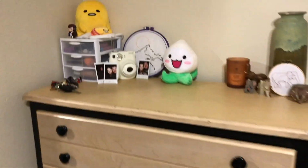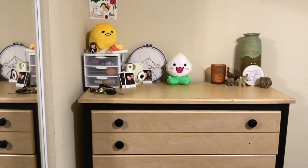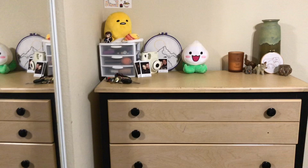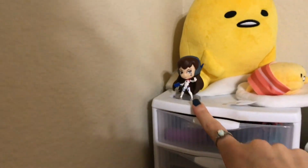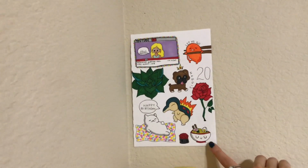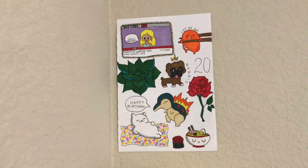Okay, so we're just gonna get into it. This is my dresser. I kind of allow myself to have a nerd corner right here because I like a lot of nerdy things, I guess, but I don't always want to display it all because that might ruin the aesthetic of my room. So I have my little Gudetamas right here and Diva, and my Pachimari right here. Also, shout out to Gavin's sister for making me this beautiful little drawing for my 20th birthday. So thank you, Maddie. It's very cute and I love it so much.